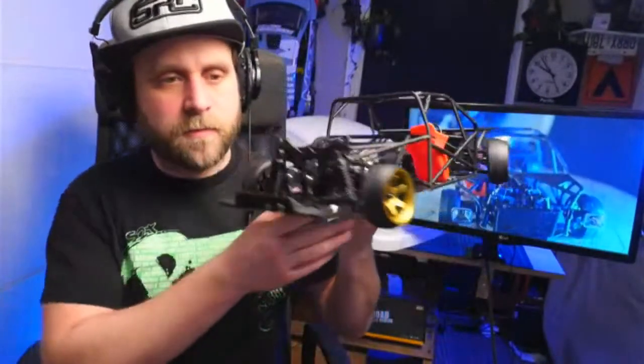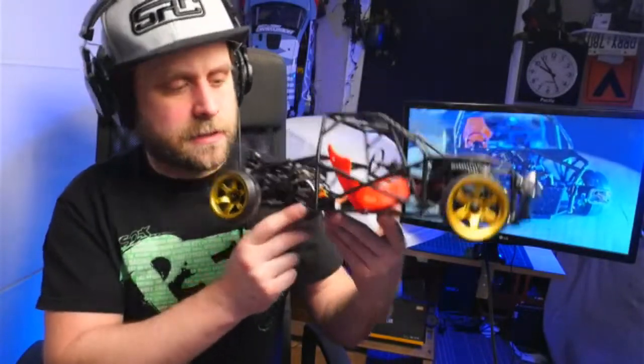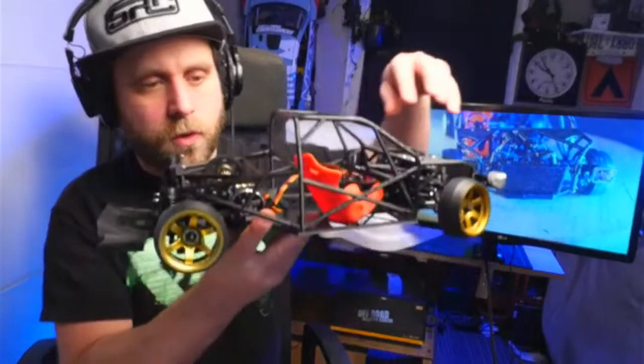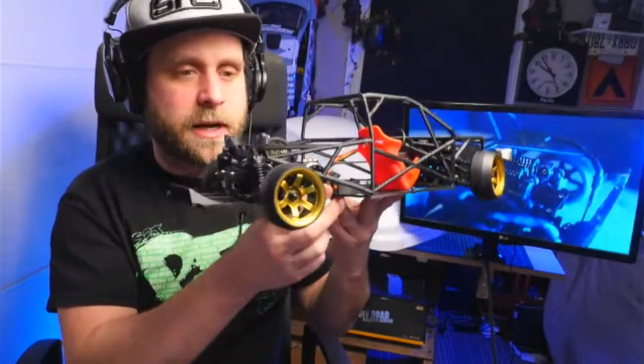Well, if you mean motor, the motor's already in there. It's just the stock 10.5T, I think. Yeah, 10.5T motor, and it's already in there. I turned the whole drive line around, so the motor's no longer rear. I just kind of wanted to tuck it out of the way.